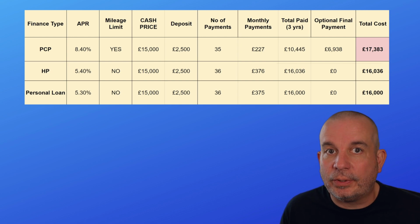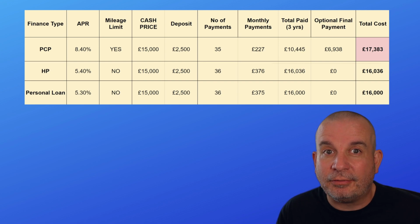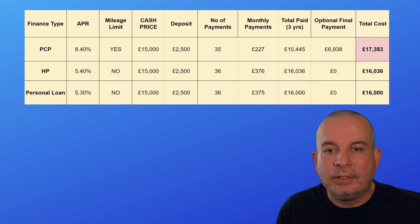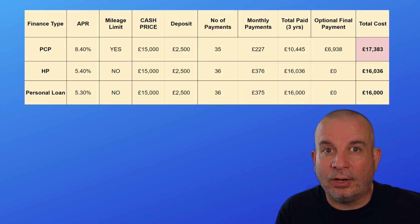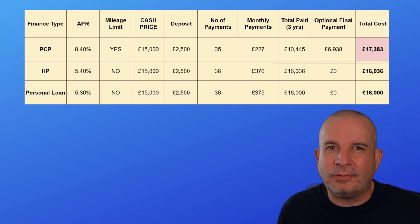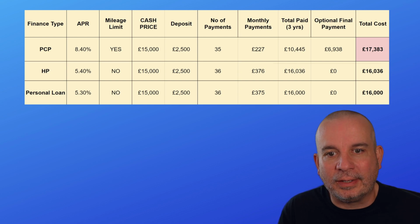Now, the good thing with a personal loan is, as I touched on before, you have got that flexibility. So if you decide that you don't want the car after a year and you want to get a different one, you can literally just sell that car and buy something else, but you still have that debt attached to you. At no point is the debt attached to the car. So just remember that and don't think of it as kind of free money. Once you got rid of the car, you have still got to keep paying that loan. So that won't go away magically.